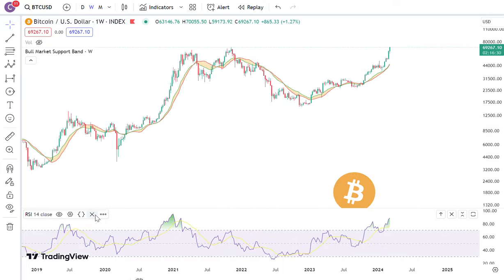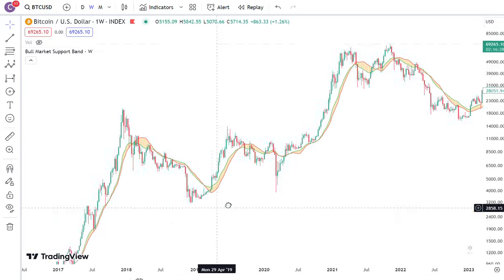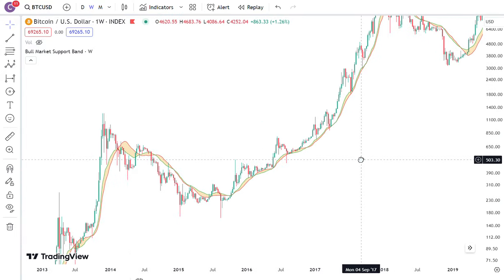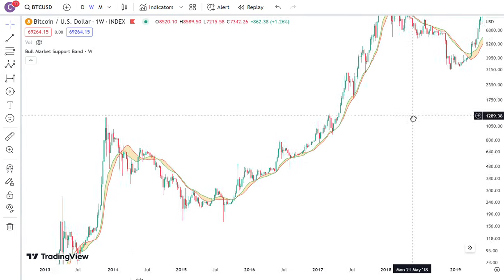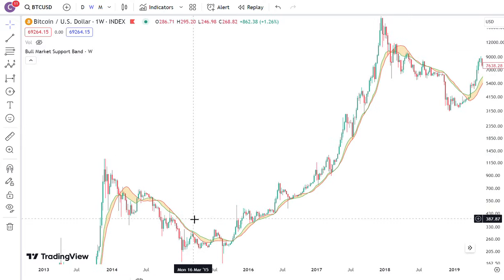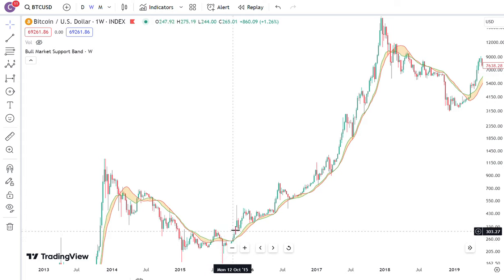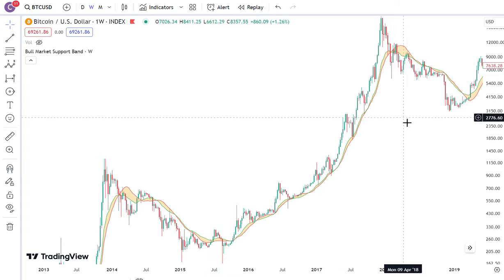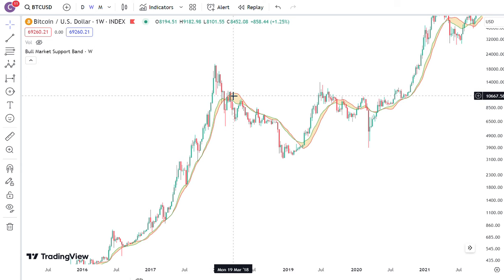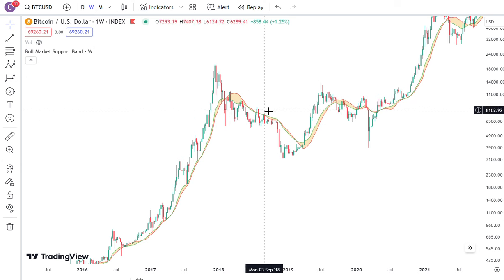So this is the bull market support band. Price has been pretty much respecting the bull market support band. I think this is particularly helpful when it comes to Bitcoin. On this cycle here: downtrend, downtrend, rejection, rejection, uptrend, uptrend, support, support. When it really becomes resistance is when you know that the bear trend is happening.